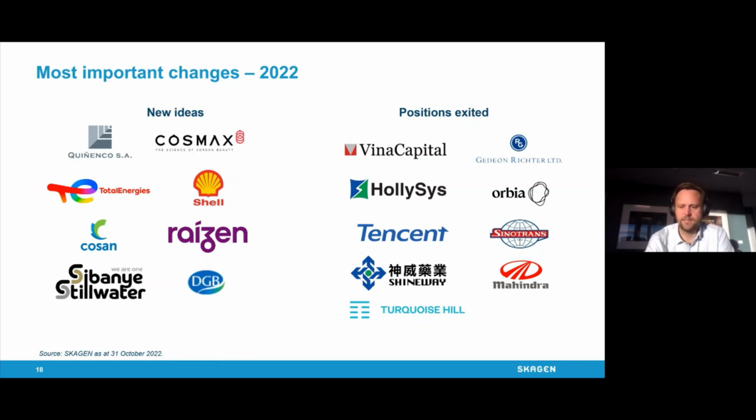In terms of exits in the portfolio, I mentioned Turquoise Hill and Mahindra as they reached our target prices or are subject to takeover. But it's also worth highlighting that we exited 4 Chinese companies during the course of the year: Hollysys, Tencent, China Shineway, and Sinotrans. So it's not been a one-way street in terms of our Chinese exposure. We have been adding where we have new conviction, and we have been trimming where either the fundamentals have deteriorated relative to the pricing, or where we think there are other risk assessments that we want to make, be it in terms of governance or shareholder returns, which has meant that we have exited a number of Chinese companies during the course of the year.